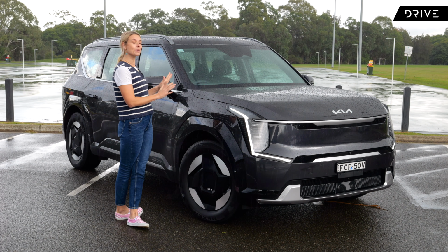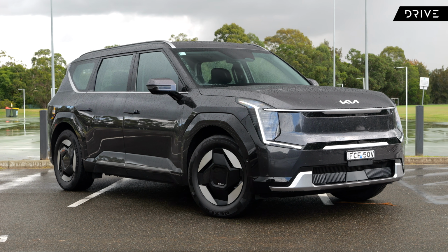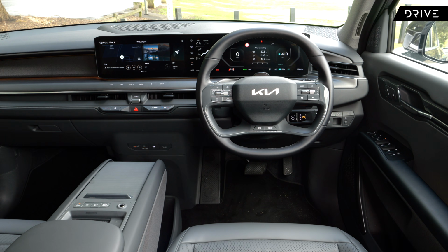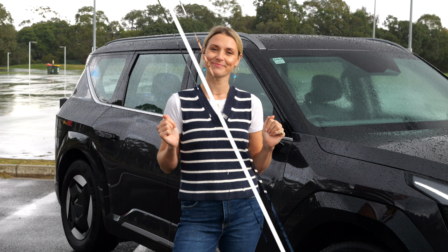So today, I'm in the mid-spec variant, the EV9 Earth, and this costs $106,500 before on-road costs. So at nearly 10k more, what does the Earth have that the Air hasn't? And does that make it a more worthwhile purchase? Stick with me to find out.